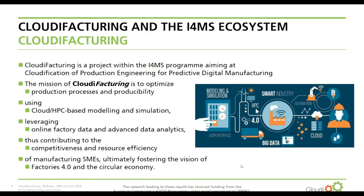Okay. Advanced data analytics to contribute to your competitiveness and resource efficiency, actually to close the loop and to foster the vision of Industry 4.0, Factories 4.0, and the circular economy. So the idea is not only to look into the forward-directed processes from modeling and simulation to the actual manufacturing and production, but also closing the loop, taking big data, taking data from the shop floor and trying to improve the prediction and the predictability and the prediction quality using simulation approaches.